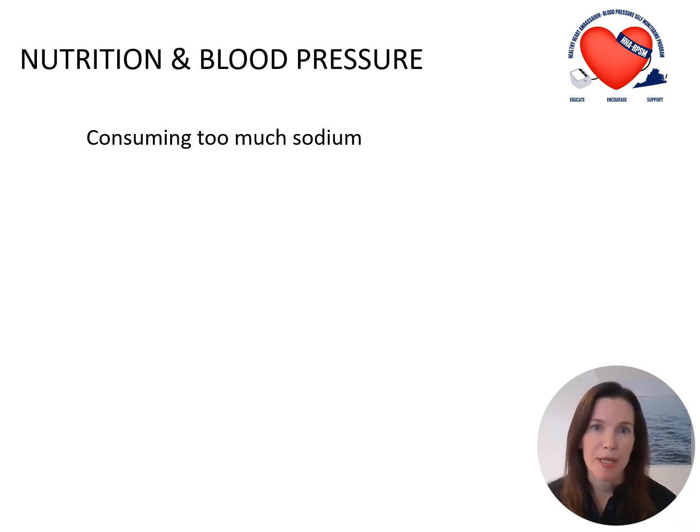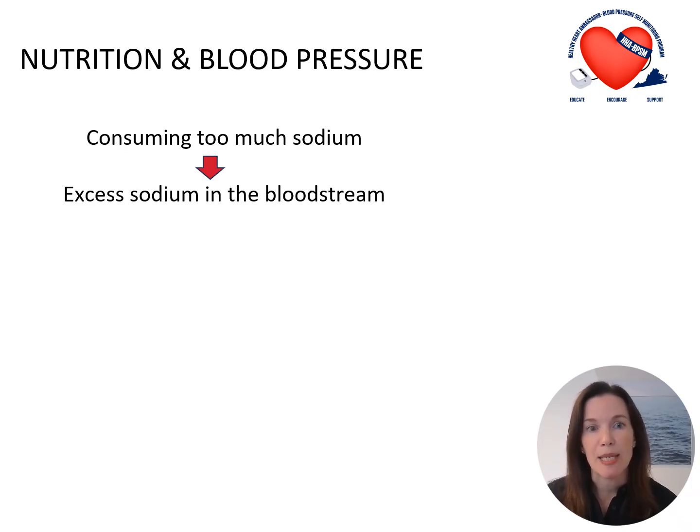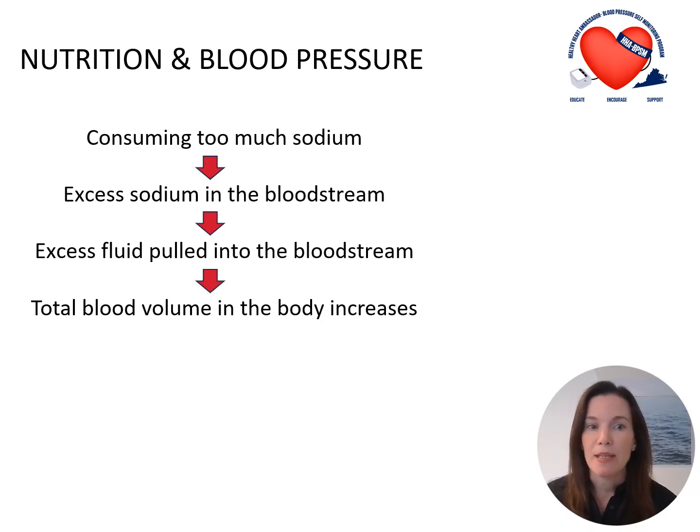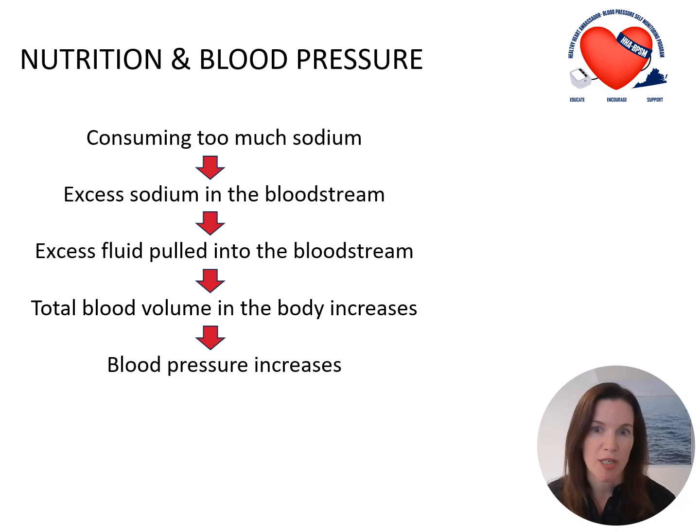How is all that extra sodium affecting our bodies? We know that consuming too much sodium leads to excess sodium in the bloodstream, and that excess sodium in the bloodstream in turn is going to pull excess fluid into the bloodstream. That's going to lead the total blood volume in the body to increase and also the blood pressure to increase.